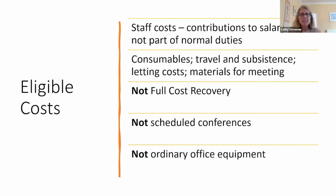What we expect to see is costs relating to a meeting or holding a series of meetings. So we would expect there to be travel costs, consumables, materials for the meeting or workshop. If there's some equipment which is essential for the meeting and the cost is justified, you could also request that. We do expect the projects to provide value for money.